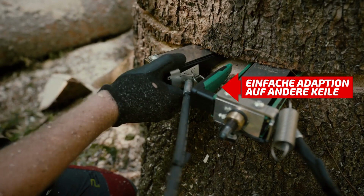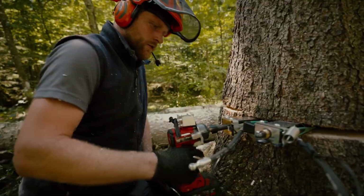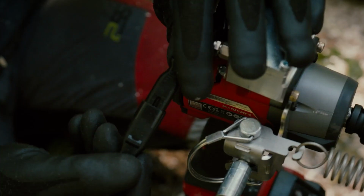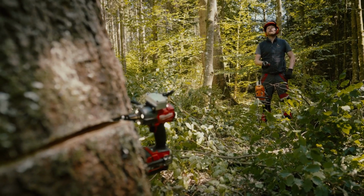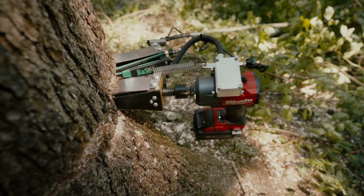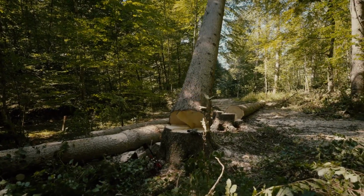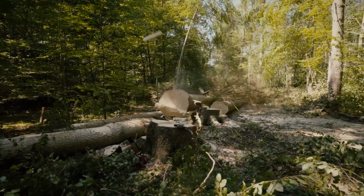Given that the wedge weighs 13.2 pounds, working alone is comfortable. The model provides a great grip and doesn't fall even while working at the power limit, because the shape is a natural continuation of the concept of other similar wedges.